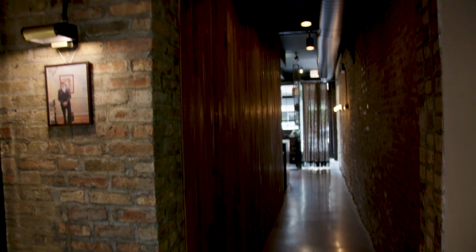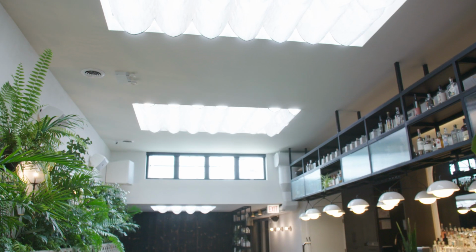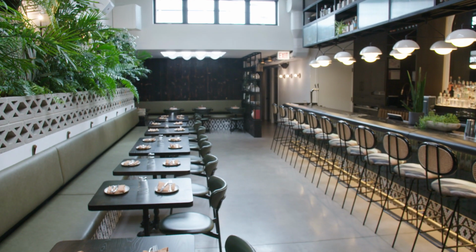Now we find ourselves in the dining room, and this is where your heart truly opens with the natural elegance of this room. The brick, the wood, the stone, the plants, the live wall beside me here, and maybe the most important feature, the skylights above me that absolutely drench this room in sunlight. You honestly feel like you're outside and you're inside. But let's talk about the showpiece of this room, the cocktail bar.